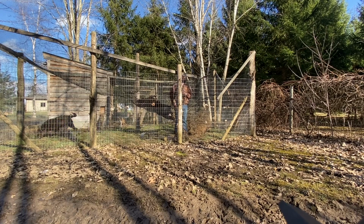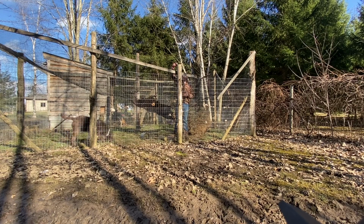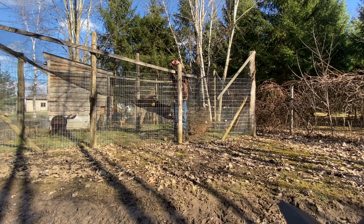Get it up top here. Actually, I'm gonna do that. I'm just gonna put it on top of this. And this actually might be a long enough screw. So if I can't, whoops, it might be bent. I don't know.